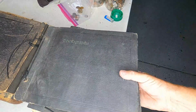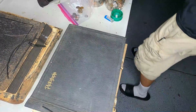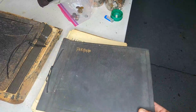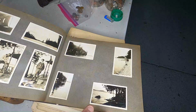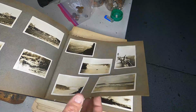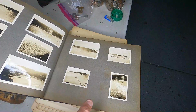Believe it or not, even though those are portraits and stuff, I still think this is far over a $100 bill right here. Look how thick that is. It's all original. That is a pretty solid $100 bill minimum, maybe more. Then we have another. This one looks a little different. This one's my trip to Canada, looks like. We have vacation stuff, but this is a little bit better. See, we went camping, we went to the hills, went to Niagara Falls.